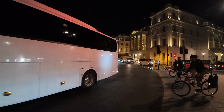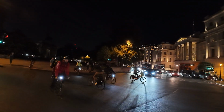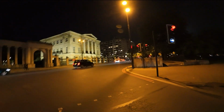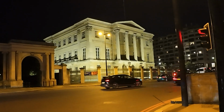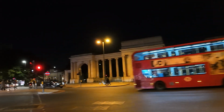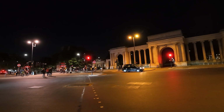Now if you want to get an idea of time of night and the traffic, it's 7:30, okay? So 7:30. So rush hour should be just slowing down, but it's not. There you go. Right, let's just give you a view back again. So there you go, there's Apsley House. And then the beautiful gates leading you into Hyde Park. And they're open 24/7. And then over the other side of the road, you've got the coffee shop, but you've also got Hyde Park Corner railway station, tube station. There you go, railway station.